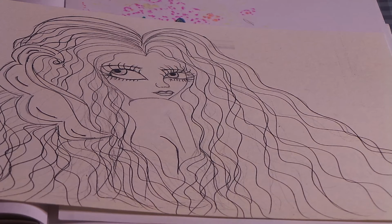I was kind of behind, not showing you guys until now. I'm already on like the 14th, 15th day. So anyway, I just wanted to share that with you guys, let you guys know what Inktober is all about. I mean, it started on the 1st, but you can jump in at any time.